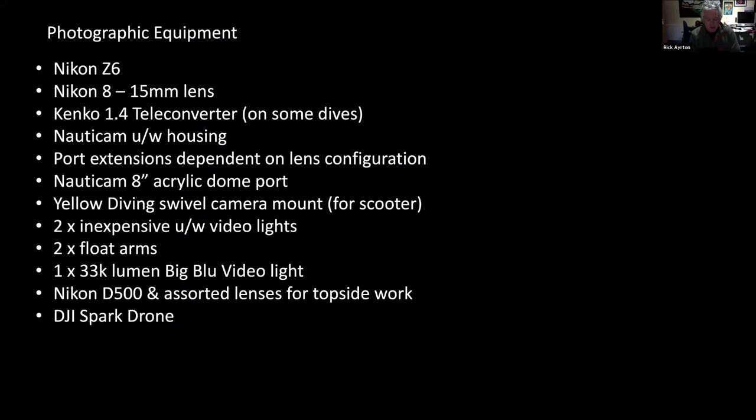The Z6 is 24 megapixels and the Z7 was 46 megapixels. In fact, the lower pixel density of the 24 megapixel Z6 contributes to its fantastic low light capabilities. And that was what took me and I decided to go down that route. So I approached Alex Tattersall, the UK Nauticam agent, and he got me a 150 meter rated Z housing a few weeks before the trip.